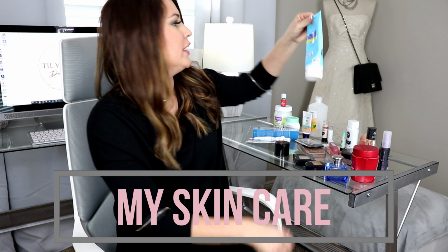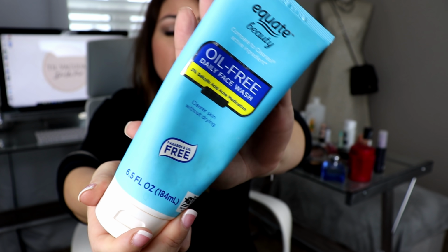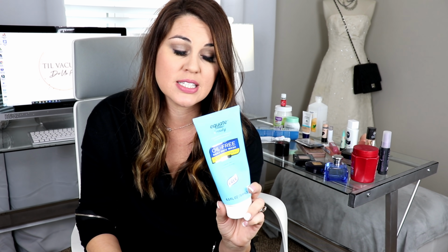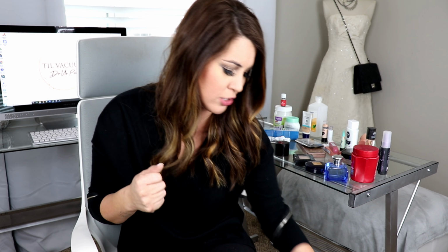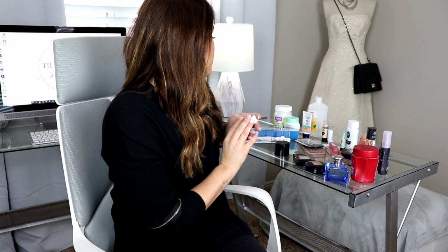Now to get into my face, let's start here. This is the cleanser that I use. I've used this for years. This is the same product that I talked about in my last video. The bottle has changed, but it's the same product. I've never had any problems with it. It keeps my skin clear. It's not too strong that it dries me out or anything. So I like that.